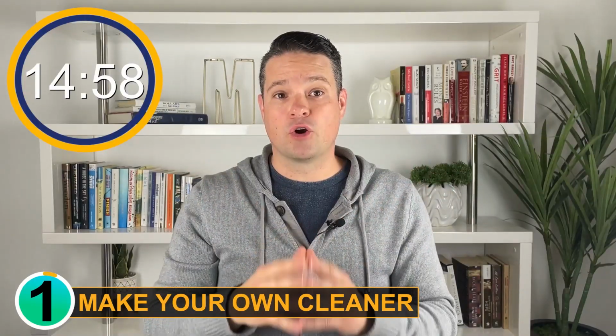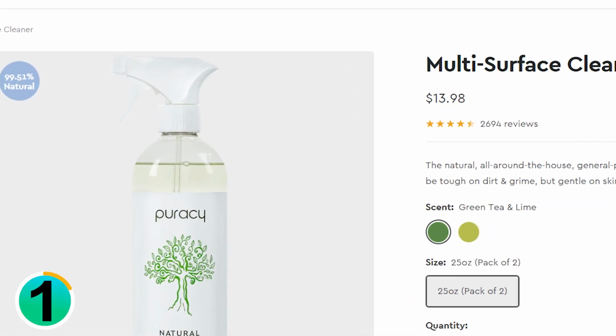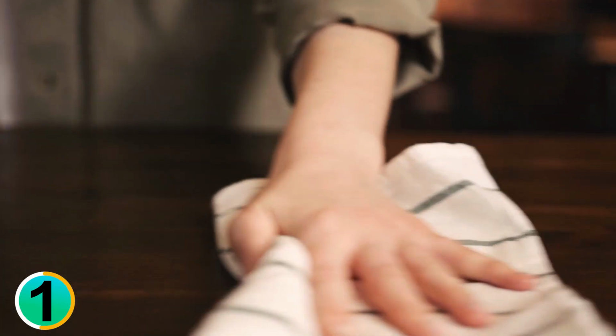First up is to make your own cleaner. No, you don't need that $10 bottle of eco-friendly vegan household cleaner. You can get the same result for pennies per use with a good old 50-50 mix of vinegar and hot water. Add in a little splash of lemon juice and you have a powerful cleaner perfect for countertops, sinks, floors, and more. And if you need to supercharge your scrubbing power, make a baking soda and water paste and scrub.